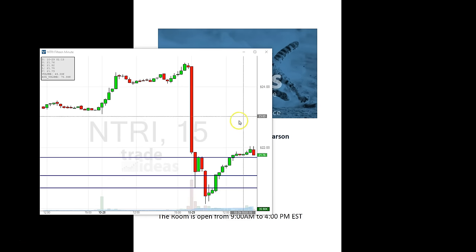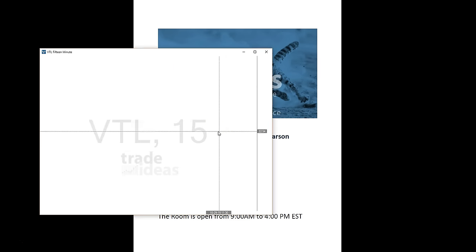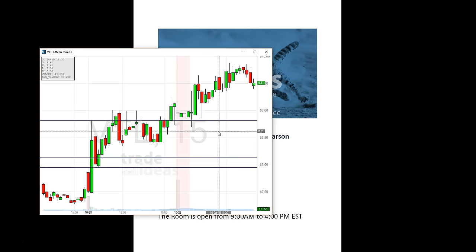Okay, so that's it. Now, the other one I'm still in, I know it's taken a bit of a nosedive in the last little bit, but I'm still in this one from yesterday. This is my swing right here, 813. Held on through all this. This morning, a little bit of froth down here, but then it looks like it wants to challenge $10.